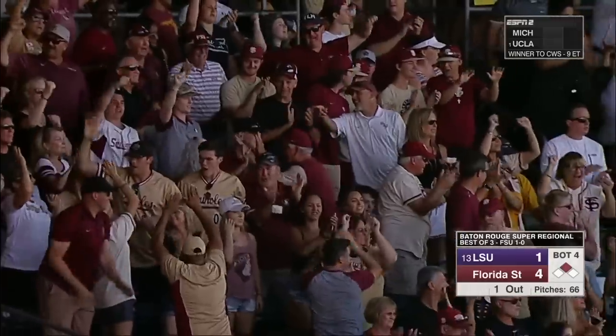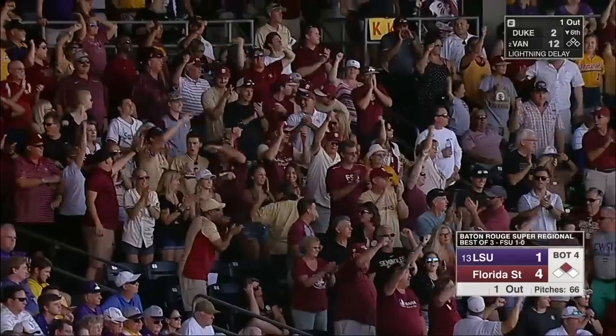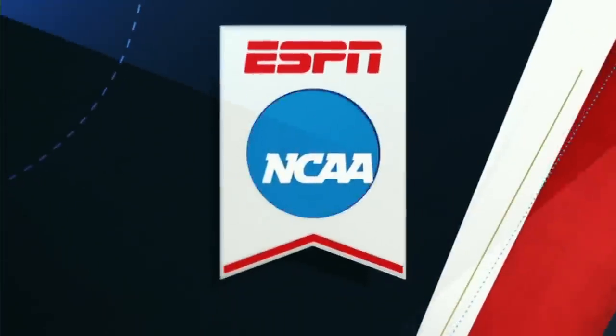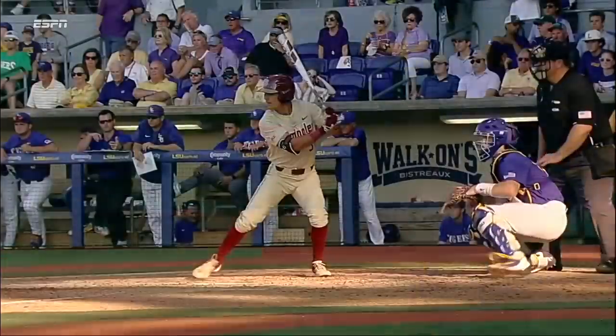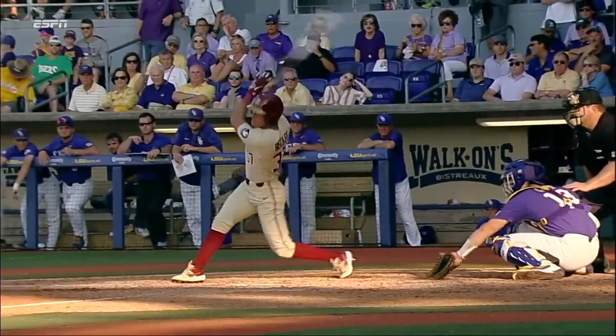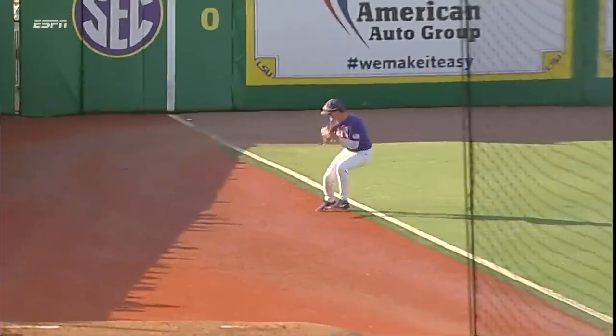Club ball is going to become very popular. These major universities. Becker going the other way. Pitch down. And again, that wild pitch, not being able to block it by Garza, creates a run for Florida State with one out here in the top half, in the bottom half of the inning. Beautifully done.